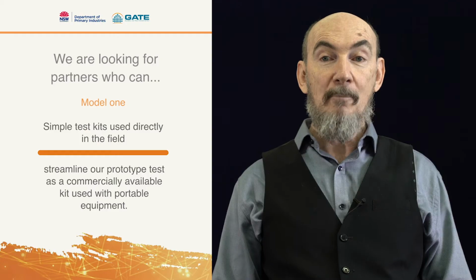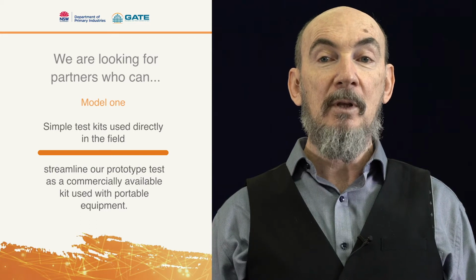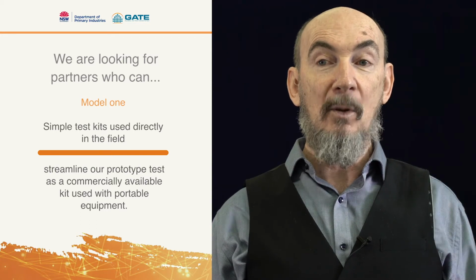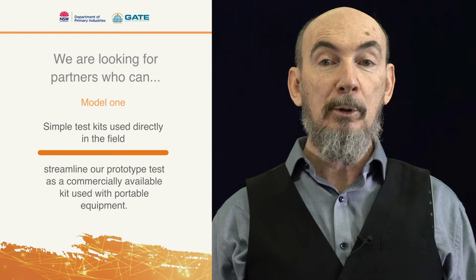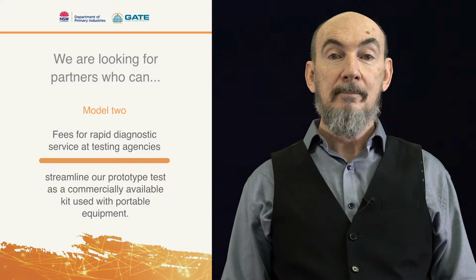As potential customers, weed managers told us they want 2 models of delivery. Some want a test they can do directly in the field. For this to happen, the test needs to be streamlined as a marketable kit used with portable hardware to simplify the in-field handling. We are looking for biotechnology partners involved in development and marketing of portable genetic diagnostics who could integrate our WeedDNA test into their existing range of biosecurity-related test products.